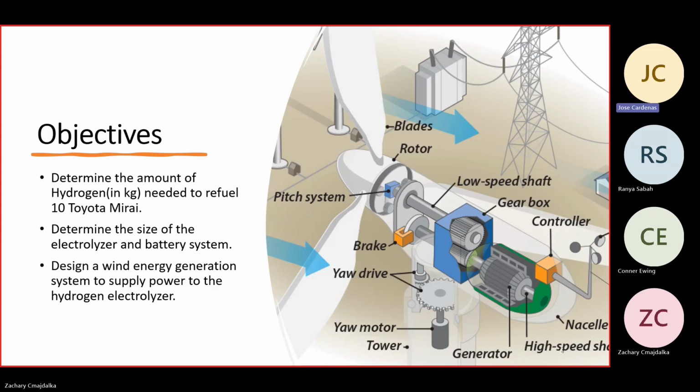The objective of this particular project is to determine the amount of hydrogen in kilograms needed to refuel 10 Toyota Mirai, as well as determining the size of the electrolyzer and battery system needed to hold the charge, and also to develop and design a wind energy generation system to supply power to the electrolyzer.